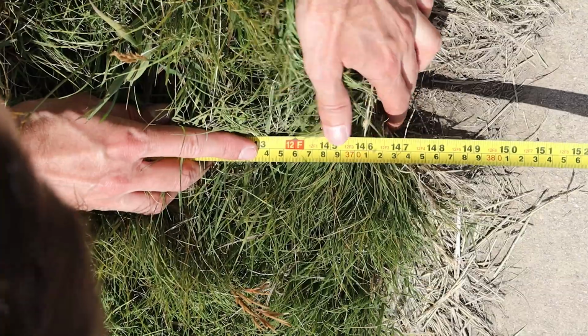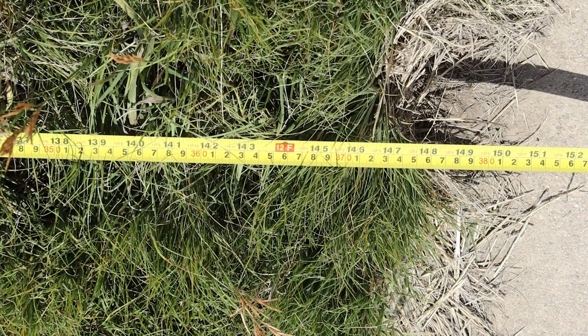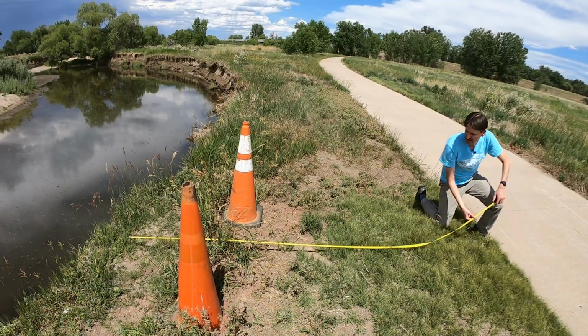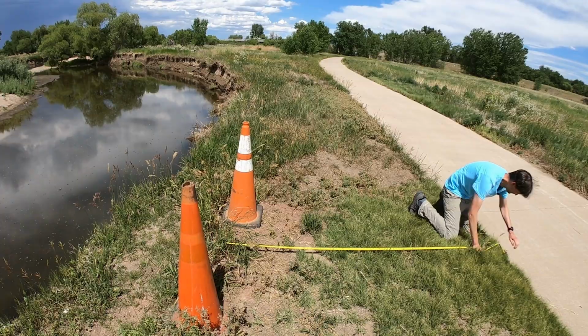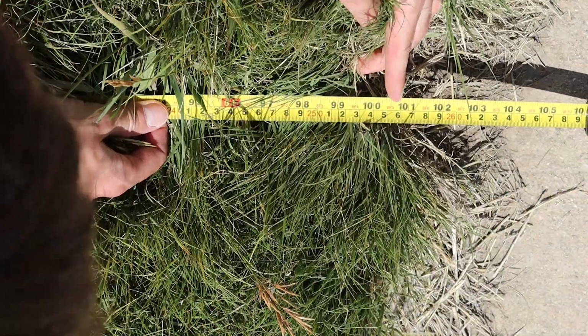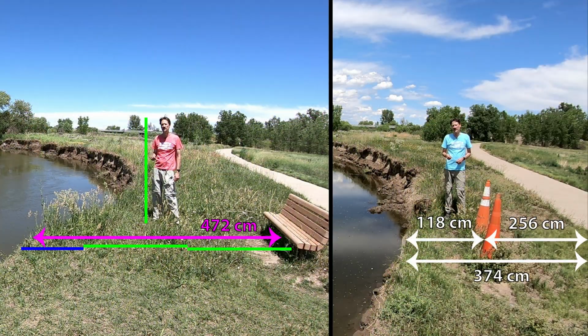So the measurement from the edge of the trail to the bank is 374 centimeters. And now from the bench to the trail, 256 centimeters. So on the right, we see the measurements taken at the study site. 256 centimeters between where the bench once was and the Poudre Trail, 374 centimeters between the bank and the trail, which leaves us currently 118 centimeters between the bench, or where the bench once was, and the bank.